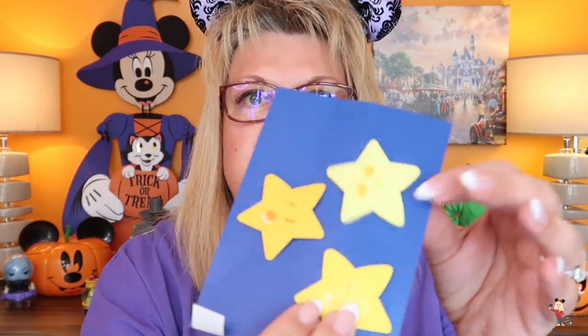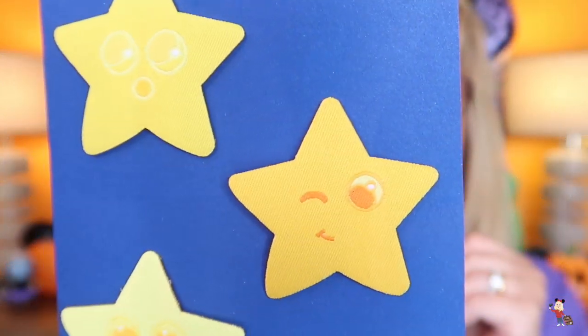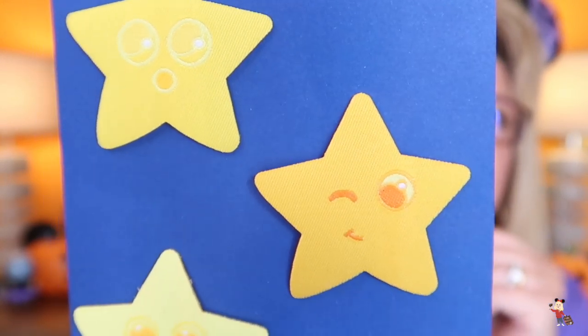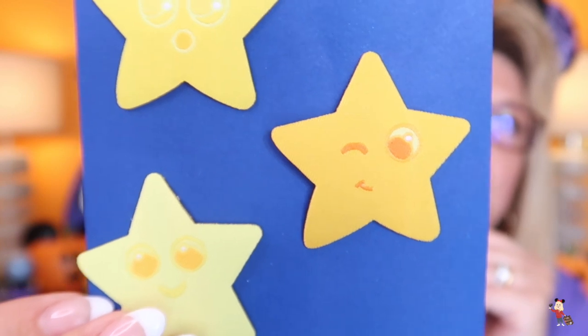So I'm not sure. These are like some little stars. Oh! It came off in the box. Why did I not think it was going to come off as I was moving it? I mean, really, Karen, really. Now these remind me of something out of the fish tank in Finding Nemo.